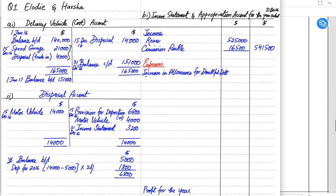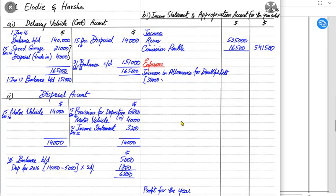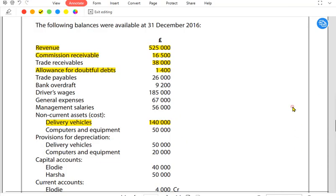How to do that? First of all, we had trade receivables of how much? 38,000. And we had a percentage provision of 5%. We need to apply 5% in order to find this doubt, that is 1,900. And how much doubt we had at the start of the year? It was 1,400. So therefore, as you can see, the doubt is increased by 500.